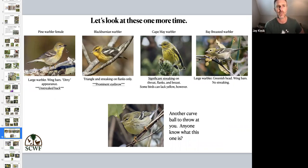So we didn't talk about a pine warbler yet. A lot of people in South Carolina, we almost all have pine trees. So we typically have our pine warblers and know what they look like, but in the fall time, everything changes, right? Because there's a lot of birds that look like pine warblers. So two wing bars, right? So you have the black burnian right here, and then you have the bay-breasted warbler right here. Those wing bars are usually going to be a little bit brighter white. Remember, the Cape May warbler shouldn't have wing bars.